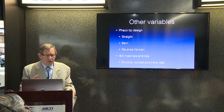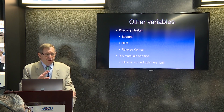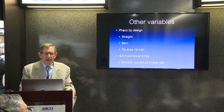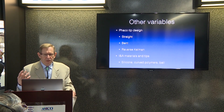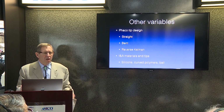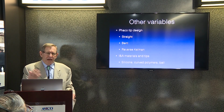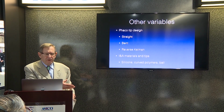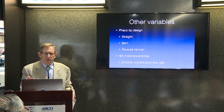IA materials and tips are also different. You have silicones, polymers, ball tips, and metal tips. One of the things that's different with each of those is the hole. Some are 0.3 millimeters, some are 0.2 millimeters. If you change your IA tip, and your previous parameters were set for a 0.3 tip, then it's not going to be as efficient.